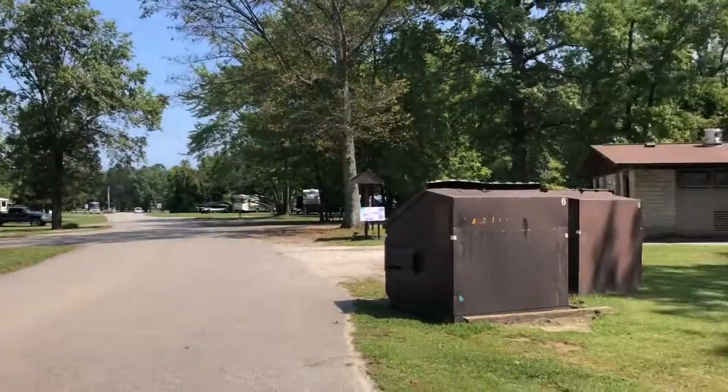Getting out of Lake Monroe this weekend. Took a nice hike this morning.